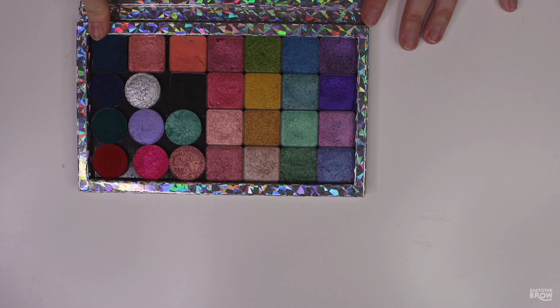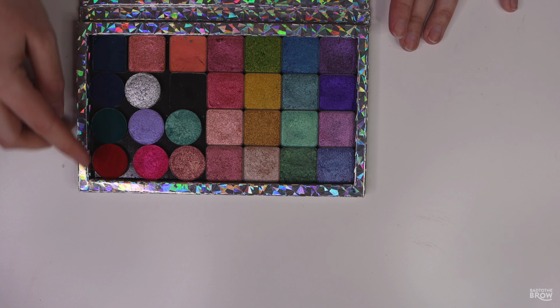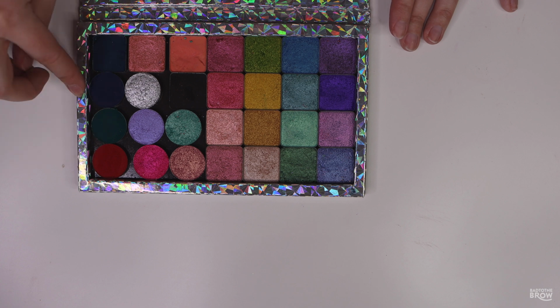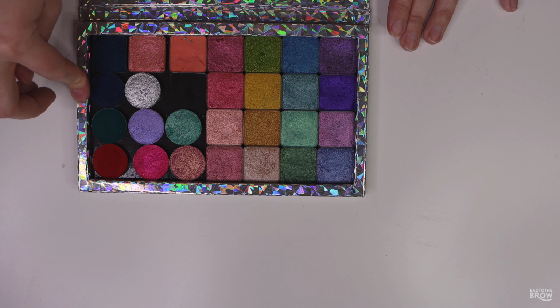So this is a single, which I think is called Navy. It's from Natasha Denona. I'm not sure why I just bought one single from Natasha Denona, but here we are. And then this is from Lovelux Beauty, Cane Broken. I honestly haven't used it at all, pretty much. These three are Cosette eyeshadows that I repressed because they were in square pans and super hard pressed. So these are really pigmented.